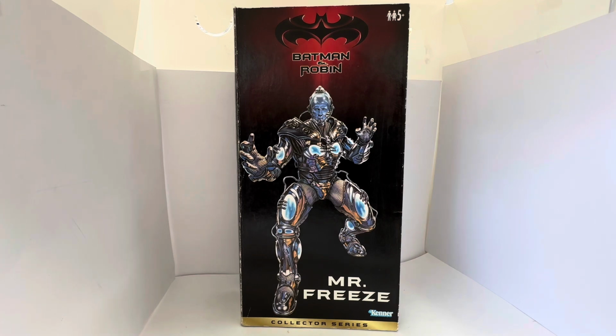Okay, so this is the box that it comes in. At the top of the box, it's got ages 5 and up. You've got the Batman and Robin logo, and just beneath that, it's got Batman and Robin. There you see an image of Mr. Freeze. And at the bottom, it's got Mr. Freeze Kenner Collector Series.